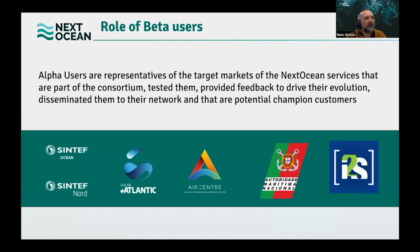Alpha users are representatives of the target markets of the NextOcean services that are part of the consortium. So these entities that you'll see represented below in the bottom part of my slide are part of the project consortium, and therefore from the beginning have tested the services, and then additionally they've tested also the online store, provided feedback to drive their evolution, disseminated them to their network, and that are potential champion customers. This does not apply to all of them, but some of them are potential champion customers.